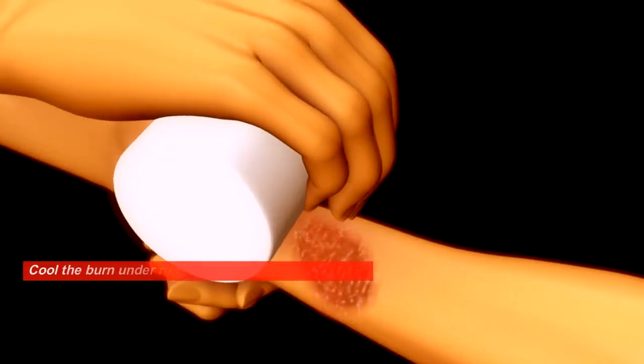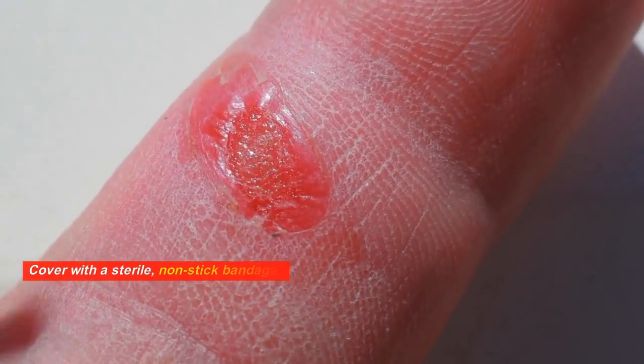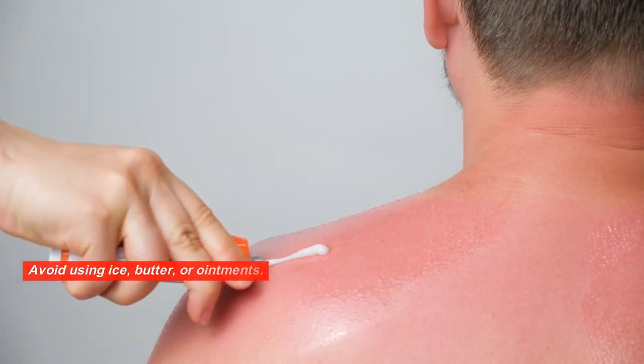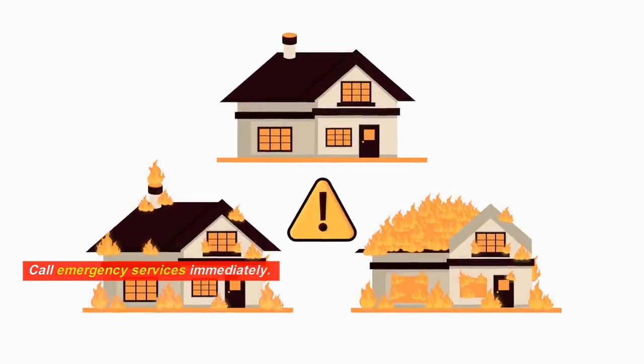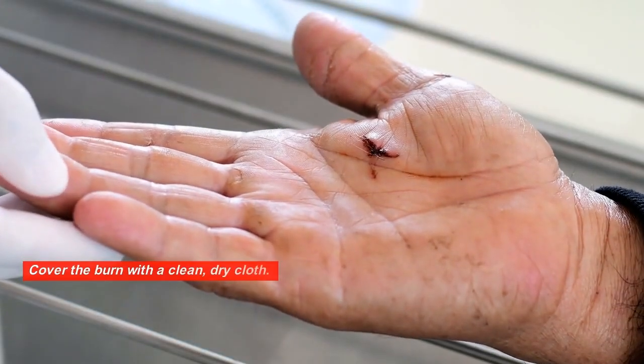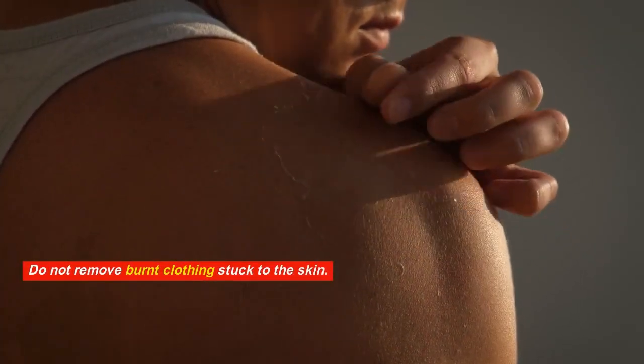Cool the burn under running water for 10 to 15 minutes. Cover with a sterile, non-stick bandage. Avoid using ice, butter, or ointments. Call emergency services immediately. Cover the burn with a clean, dry cloth. Do not remove burnt clothing stuck to the skin.